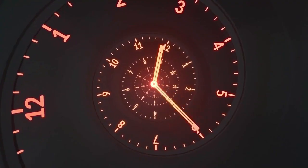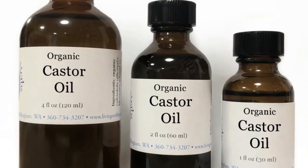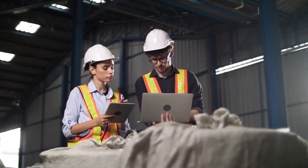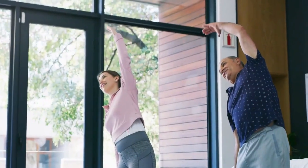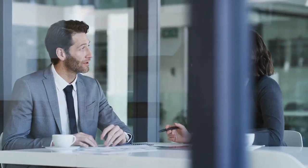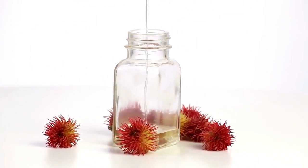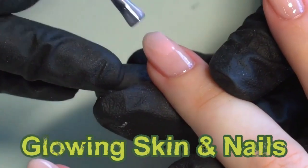With a history spanning centuries, it has been used for various purposes due to its innumerable health, beauty, and industrial benefits. Today I'm going to delve into 13 health benefits in detail, explaining exactly how and why castor oil works its magic. The first health benefit is glowing skin and nails.